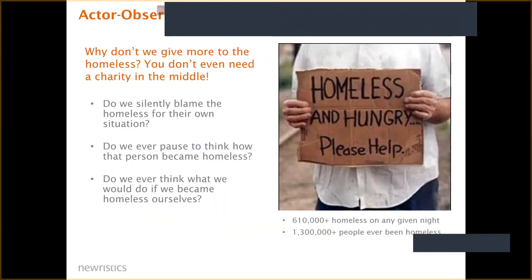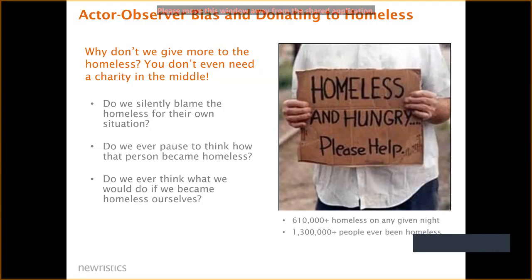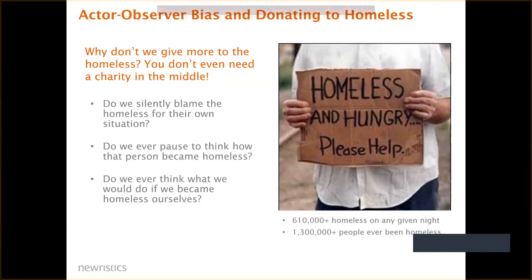Let's look at actor-observer bias in our society, and let's apply it to a quite serious problem, which in some cities has become, it's kind of reaching a tipping point, and not an epidemic, but it is affecting cities like San Francisco, like LA, like Seattle, very significantly. And it's homelessness. In the US, on any given night, it's anticipated that over 600,000 people are homeless.